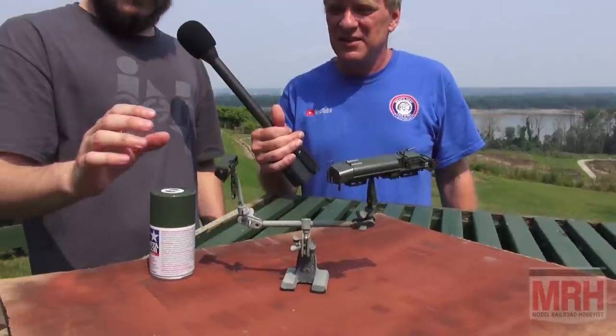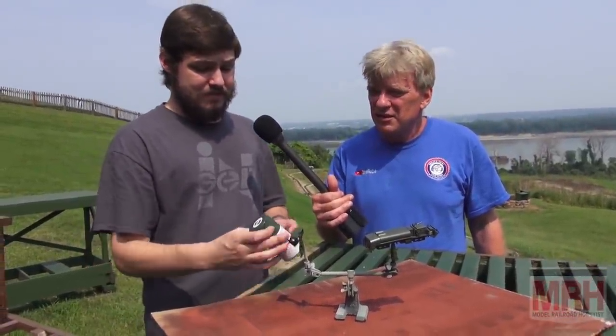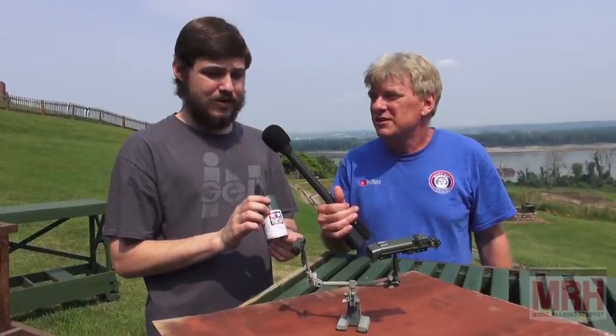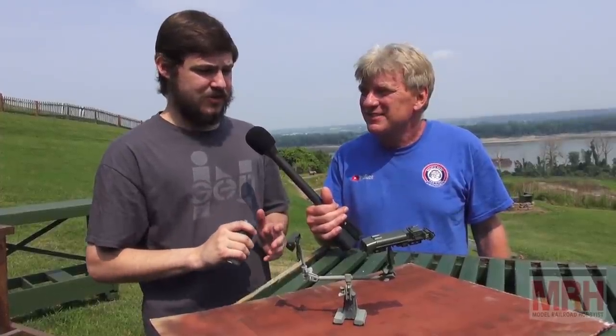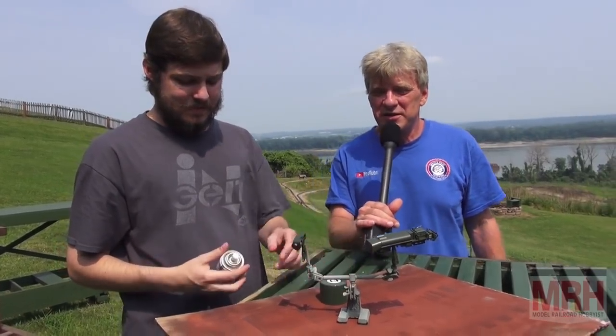But today, like you said, rattle can. A lot of people are very uneasy about spray paint. Tamiya makes amazing colors. This is TS-61 NATO Green. Now, with the military colors, it's to each his own. But Tamiya, to me, makes one of the most accurate color schemes on the market. Okay, very cool, man. Show us what you do.